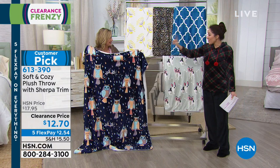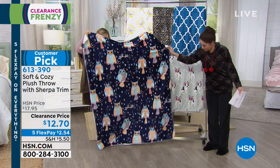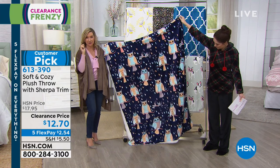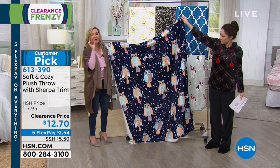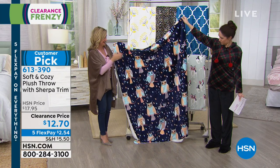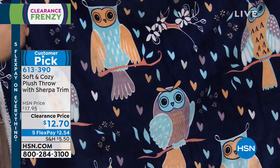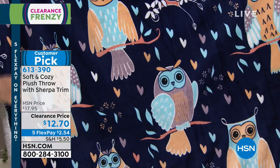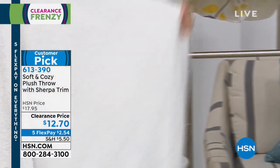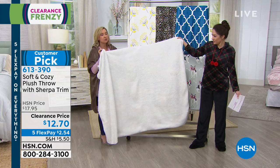It's true. This is the owl. Yes, and it's big. It's 50 by 60 inches. It is like the micro mink. If you're familiar with Soft and Cozy, our micro plush blanket, we always did this fancy trim called micro mink. That's what this whole thing feels like. It's a little bit shorter fiber. It feels very velvety. And then these are backed in the Sherpa. So it's not just a trim, it's the entire backing. The whole thing. It's almost like 2 throws in 1.